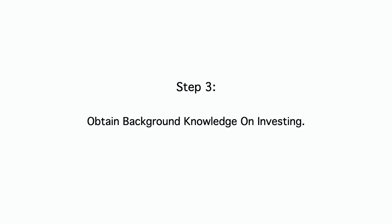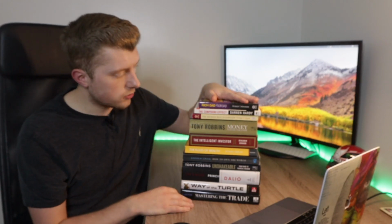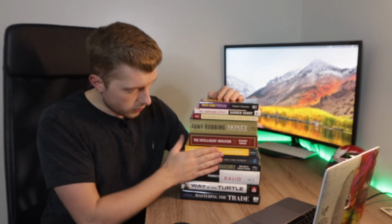Step number 3 is just to get some background knowledge on the topic of investing. And yes, this is 10 or 11 books which I've read on the topic of personal finance and investing, and I can't stress the importance of this enough for you guys to actually just go and study, go and read some of these books, like the ones that you can see here.